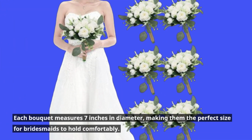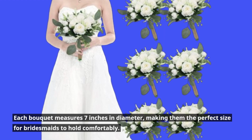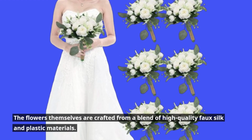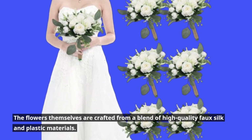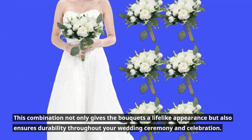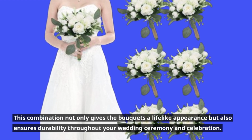Each bouquet measures 7 inches in diameter, making them the perfect size for bridesmaids to hold comfortably. The flowers themselves are crafted from a blend of high-quality faux silk and plastic materials. This combination not only gives the bouquets a lifelike appearance but also ensures durability throughout your wedding ceremony and celebration.